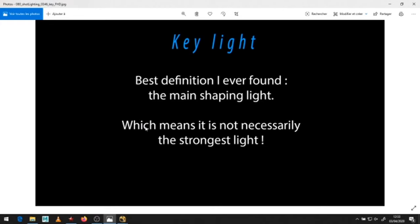Best definition I have ever found: it is the main shaping light, okay? This comes from the Khan Academy, on YouTube, the one from Pixar, okay? So what does it mean? It means it's not necessarily the strongest light, okay? It is the main shaping light, and so it's not exactly the same thing. You know what I mean?